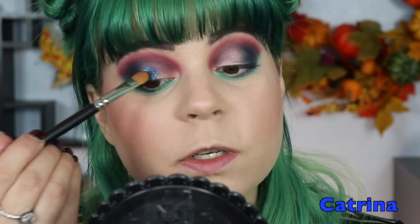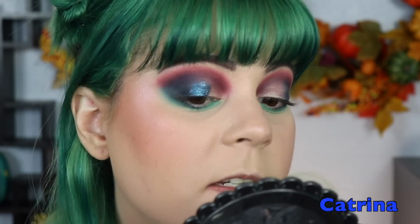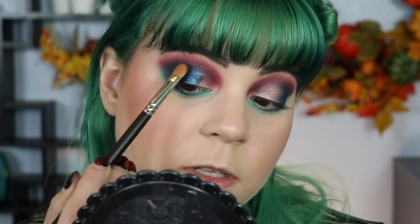Wow, that is so much prettier than I thought it was going to be. Do you see the reflection that I see? Because that is stunning. Wow. Like the swatch for the shadow did not do the shadow justice at all. So I'm just gently using the edge of my brush here to just tap this into my crease and to make sure that it's blended into the outer corner here. Wow. I cannot get over how beautiful that shadow is. I feel like I could just stare at that all day.